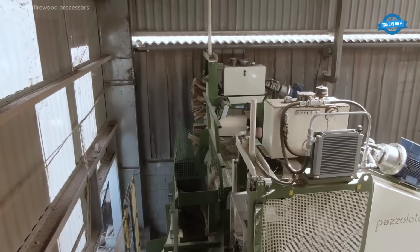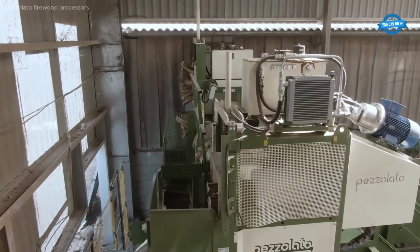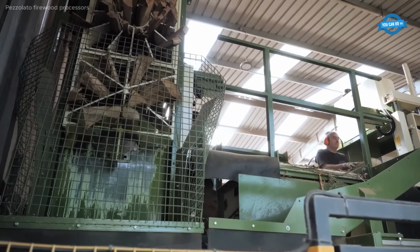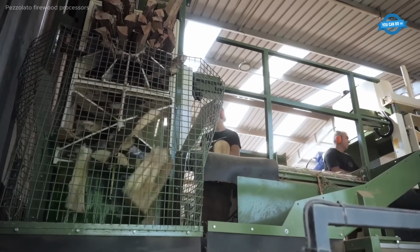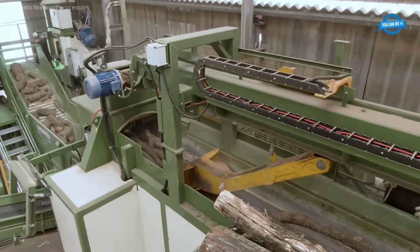The Pezzolato TLA-13 is equipped with an advanced splitting force system, allowing it to handle difficult-to-process materials with ease. The machine's versatility enables it to efficiently process different wood types, including large, irregular logs as well as mixed bundles. Additionally, the TLA-13 offers excellent precision in cutting lengths, ensuring consistent quality in the finished firewood.